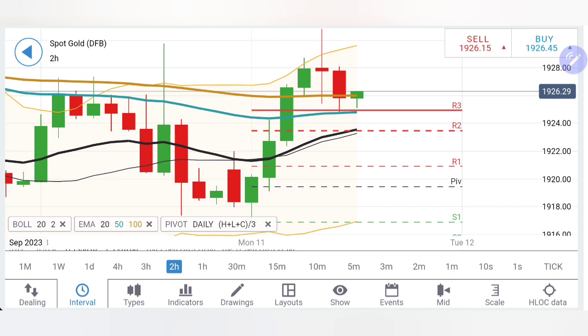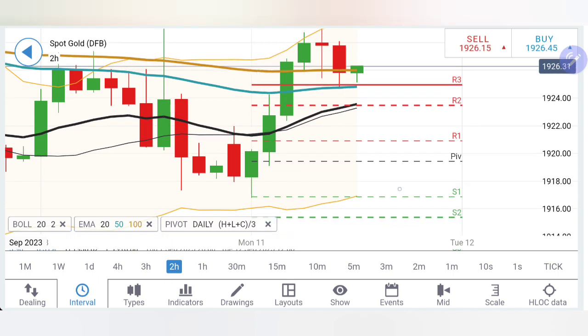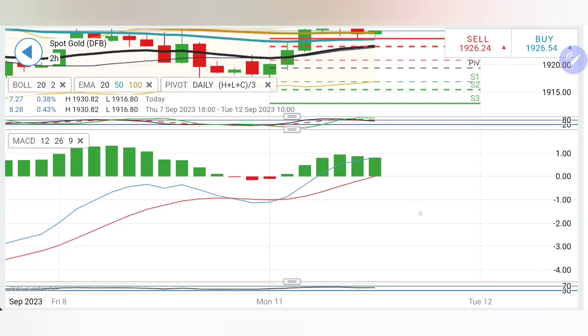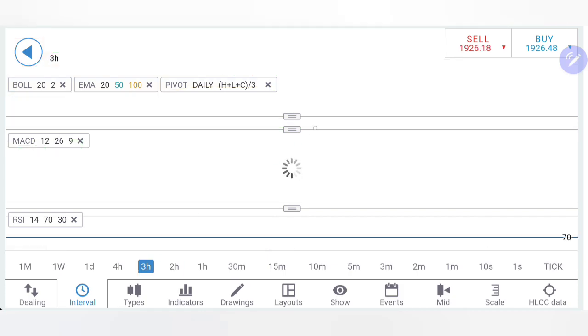Be careful here. We may see a little retracement. We may in fact see 1918 is the support. We can expect somewhere the support, it may try to find it around 1920 levels. Possibilities there. Stochastic looking down. MACD is in green, trading with very little divergence. It is already bullish. RSI is flat.